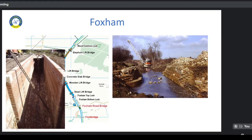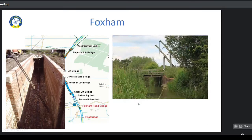And now the canal is there. It's a permissive path. The farmers have been very helpful. Unfortunately, they are not keen to give the trust a long lease, so the trust is unable to work on this section of canal at the moment.